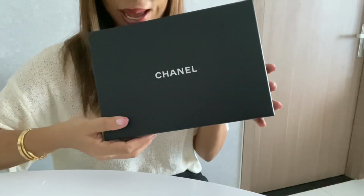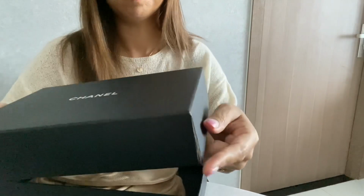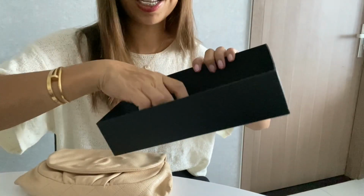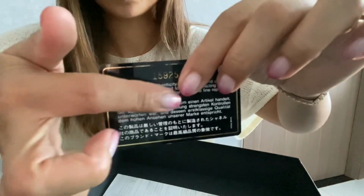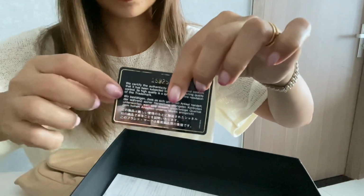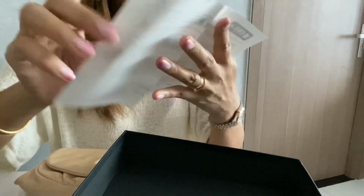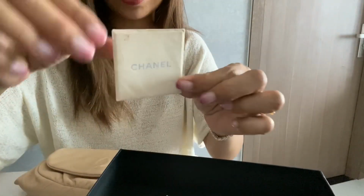It comes with this bag that is already broken, but I think I can easily glue it later. Oops, you can see it. So yeah, here it is. I have my authenticity card right here. It's from 15 series. As you can see, the numbers are already fading, but I can still clearly see them, although it's half fading already. And then this is my receipt. It's from Milan Station, and it also comes with this care card.